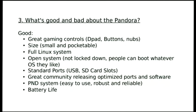Yeah, we're getting there on the what's not so good side. The size is great. It's pocketable. I can put it into my pocket, and that's it. It's got a full Linux system, which is great. Well, at least for me, I don't want any. Well, anybody here wants to run Windows 8 on a handheld? No? Okay. Well, it's not locked down. You can choose whatever OS you like.